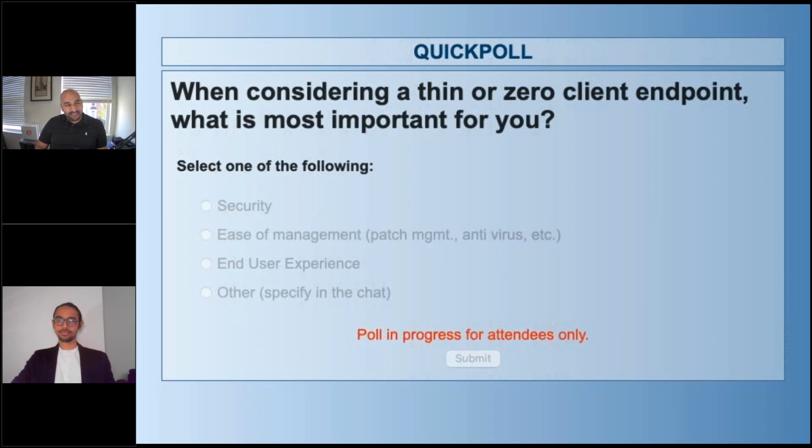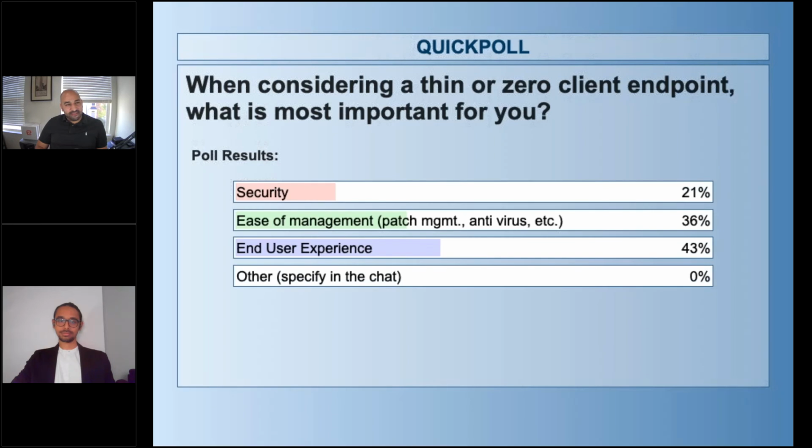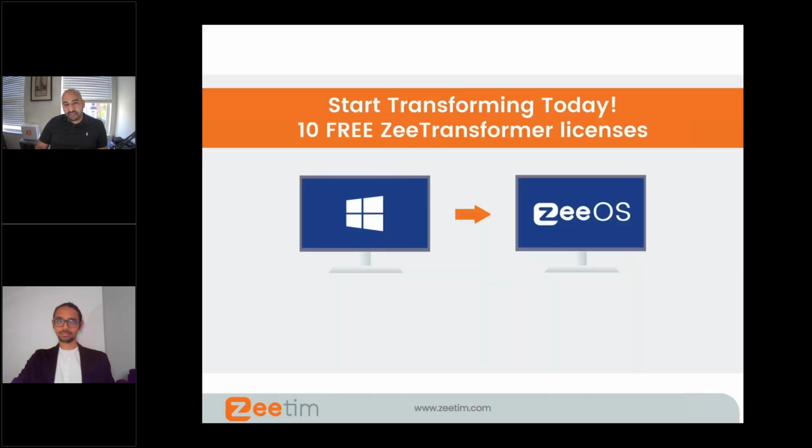All right, I'll close it out now and share. There you go. Okay, cool. Yeah, I guess the group that we have today shows me something different. I would have thought security is the top thing, but maybe it depends how you're looking at it also. Is it from a personal standpoint as an administrator, or for the organization itself? What was your answer, if you don't mind, James?